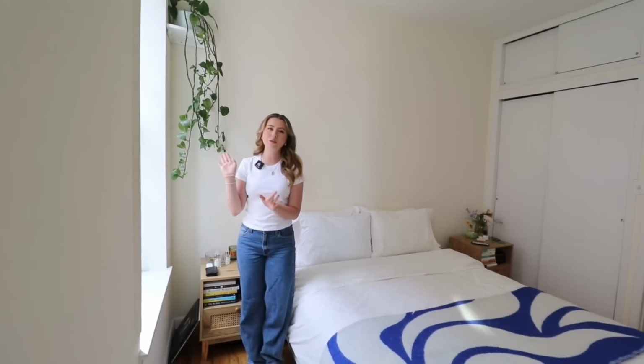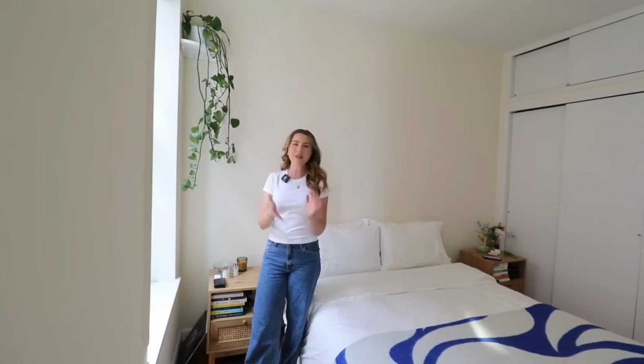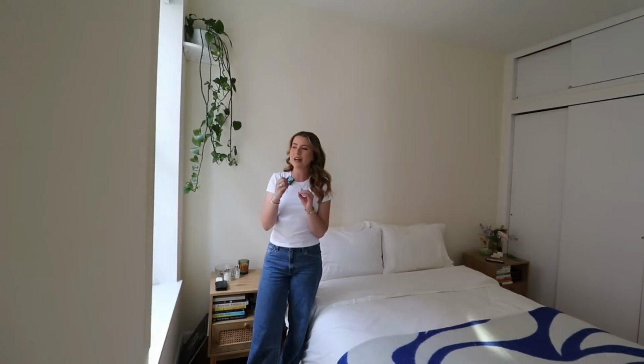One of my favorite things about this room as well is because it does get natural light, we've put some of our plants in here. We love to have plants in apartments. They just give that very calm vibe, I guess. We've tried to keep it simple. We've tried to keep it minimal and clean.